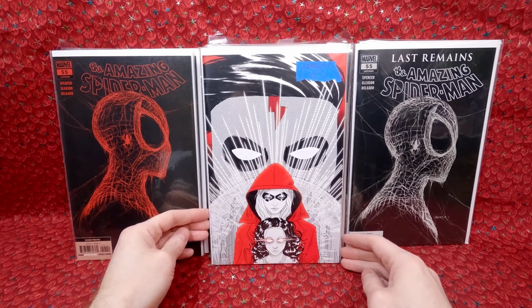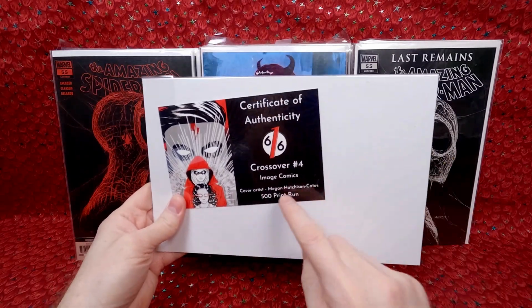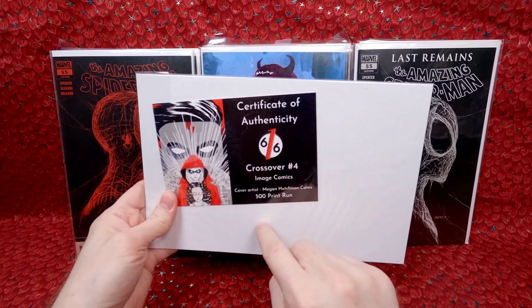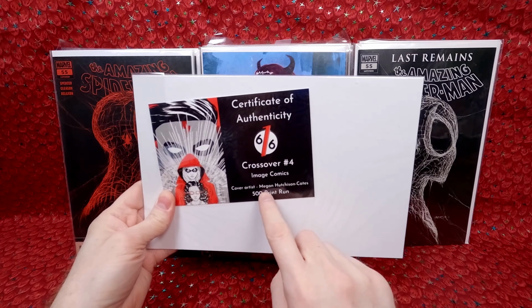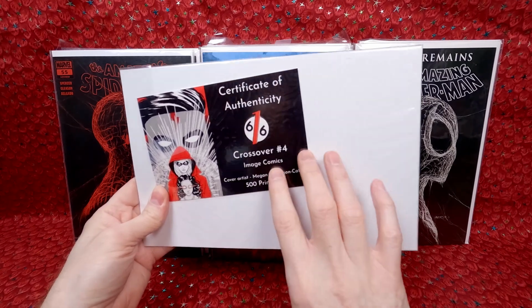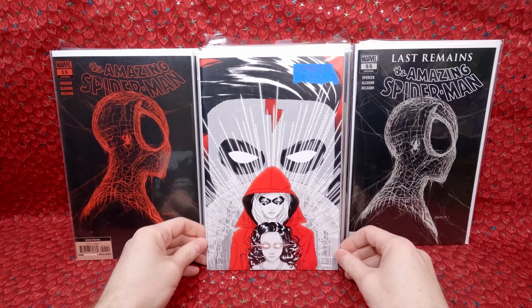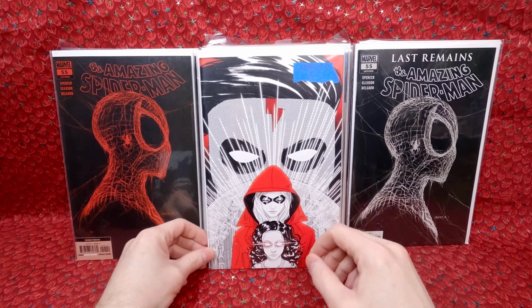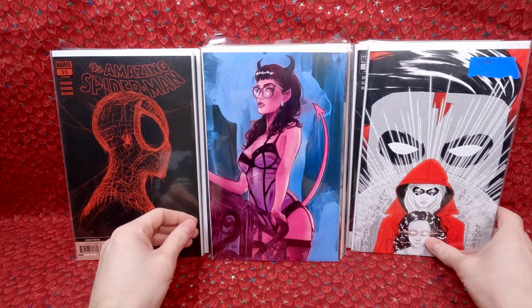Crossover number 4, beautiful cover. This is a 500 print run. Not sure which store it's exclusive to, but I guess Megan Hutchinson Cates is the cover artist. I thought it was gorgeous. Really happy to get that. I love these really limited comics that are just obscure. I like getting obscure limited comic books.